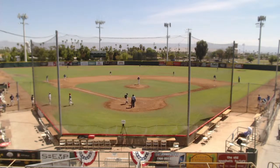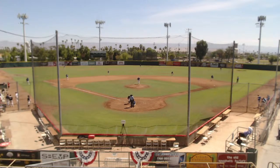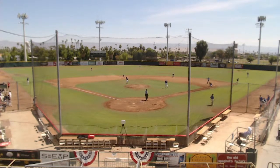So far, it's been a Sunday stroll through the lineup on this Wednesday morning for Patrick Sweeney. It's to the 9-hole. Chris Leary digs in. Another first pitch swinging and chopped to short. Tough hop, high bounce. Drew Baskin handles. Throw to first, and the tag took him off the bag.